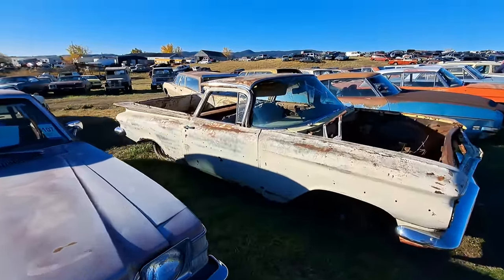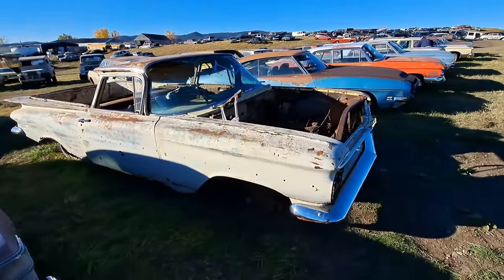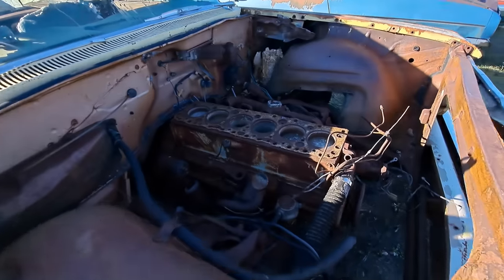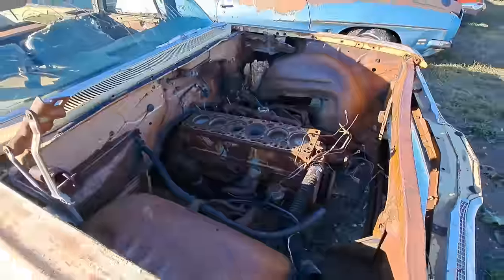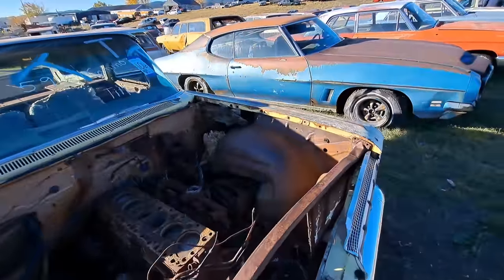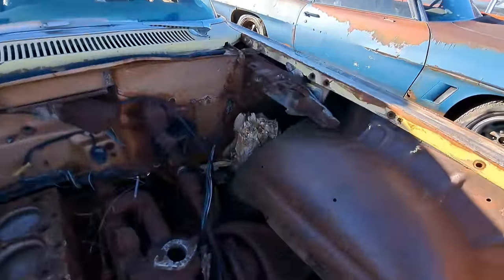59 El Camino. This is a rare car. Got the inline six there, the head's off of it, missing the hood. You can see a stump there where a tree was going through it at one time, over in that fender.